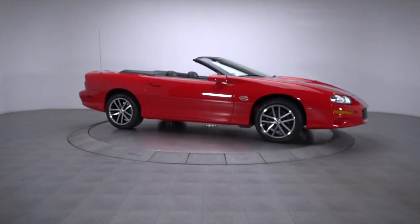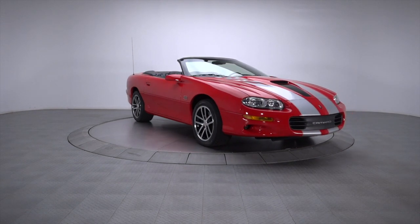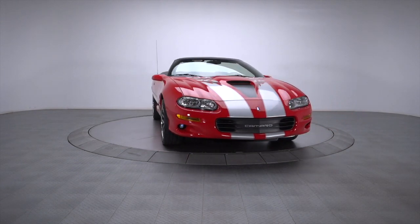Combining modern low-maintenance performance with low miles and impressive aesthetics, this exclusive Camaro is sure to make any enthusiast happy, and it's one heck of a deal.